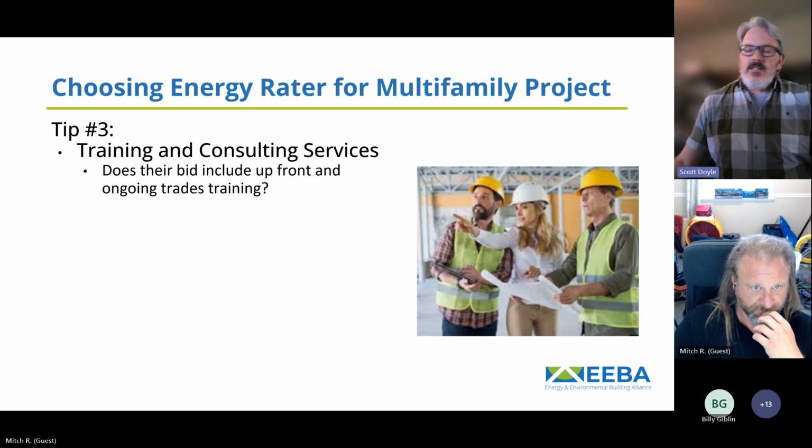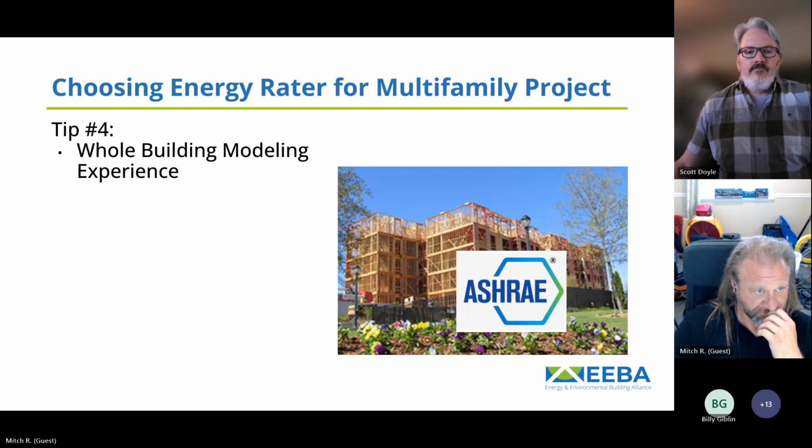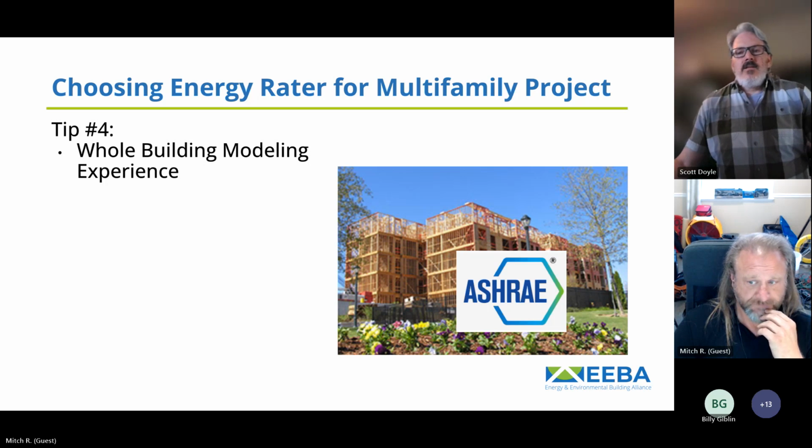Your framers, your insulators, and your HVAC contractor especially are going to be facing a learning curve, and you want the energy rater company that you hire to be capable and willing to do some training and consulting in the field. Next slide. This is kind of the last one.